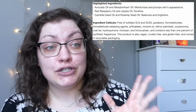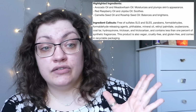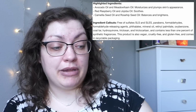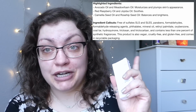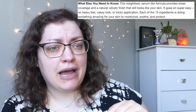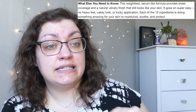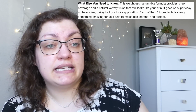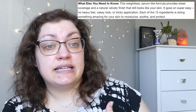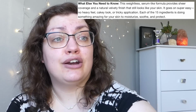So lots of different oils in here that are supposed to be good for the skin. And then it is also vegan and cruelty free, which is great. And the packaging is apparently recyclable. I'm hoping they mean the actual bottle as well as the cardboard packaging. But, okay, so they said initially that it was light coverage, but now they're saying that this is actually a sheer coverage with a natural velvety finish that still looks like your skin. It goes on super easy, it's not going to be heavy, it's not going to look cakey or have a complicated application. It's got 15 ingredients that do amazing things for your skin to moisturize, soothe, and protect.